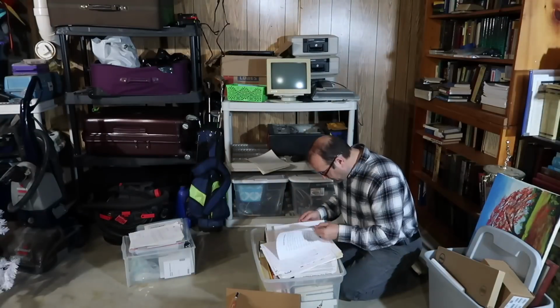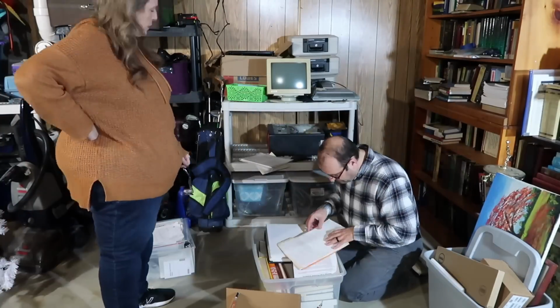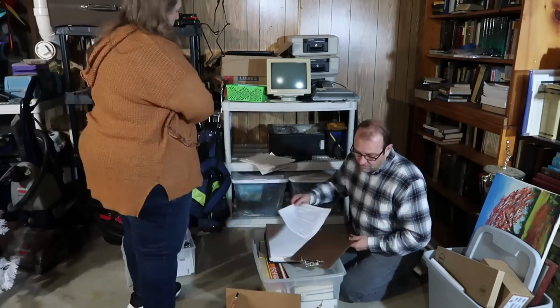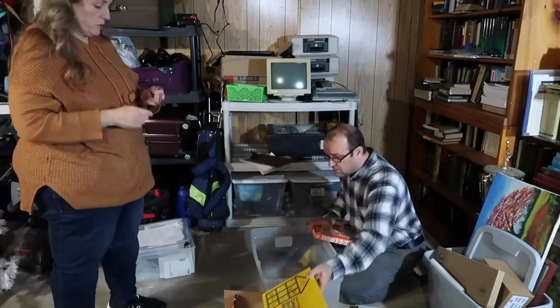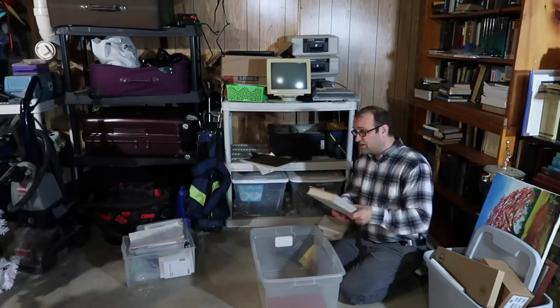Getting us both into the basement to declutter was no easy feat, so I am not going to give up on this, but I didn't expect these papers, and so I am fighting decision fatigue on this one every single minute, but we're plugging away.